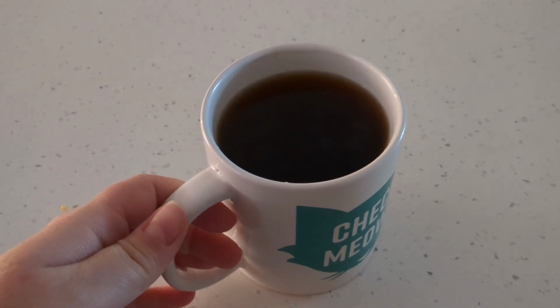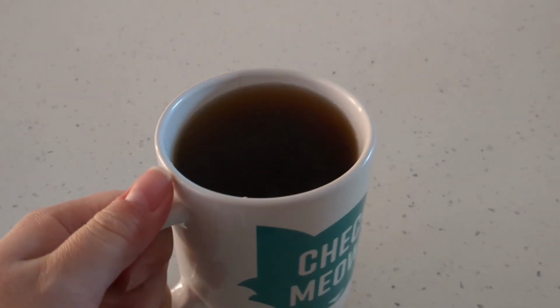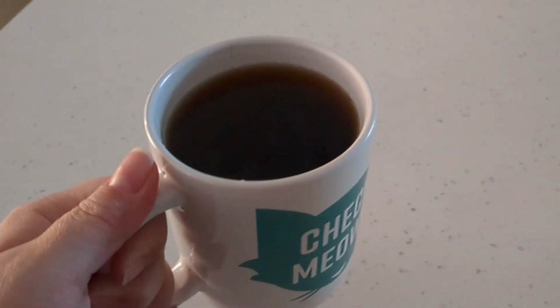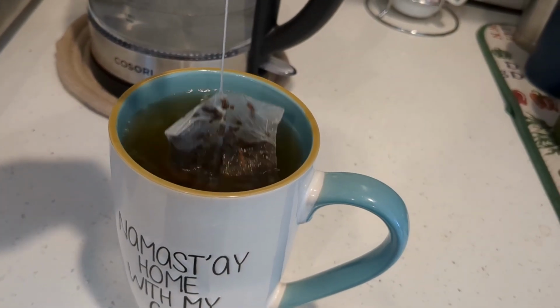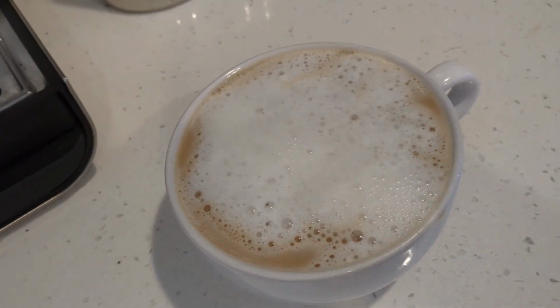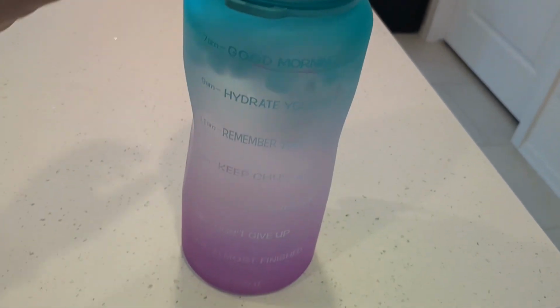If you're wondering what I'm going to be drinking during this pantry challenge, in the morning I usually have a glass of just plain black coffee. In the afternoon, I usually have some tea, or if I'm feeling spicy, maybe a latte. But the majority of the time, I am just going to be drinking plain old water.